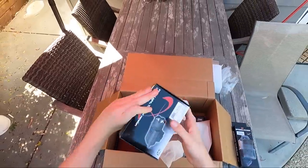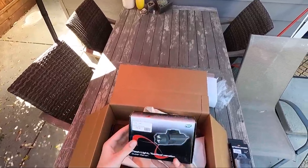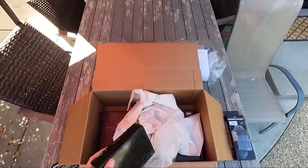So the last thing we got in this box looks like a flashlight, the ASG Super Ion flashlight. I think that's how I pronounce it. $30, so it's pretty cool. Let's check her out.